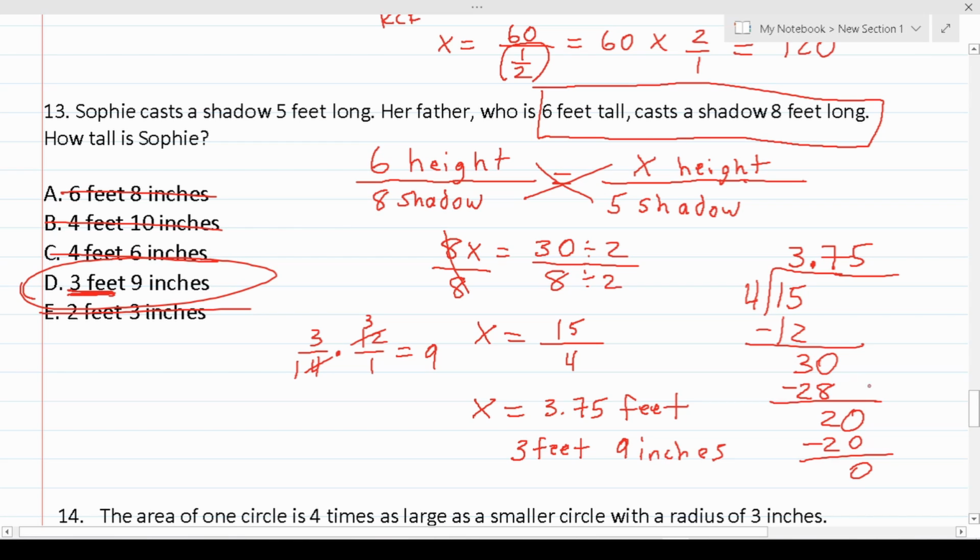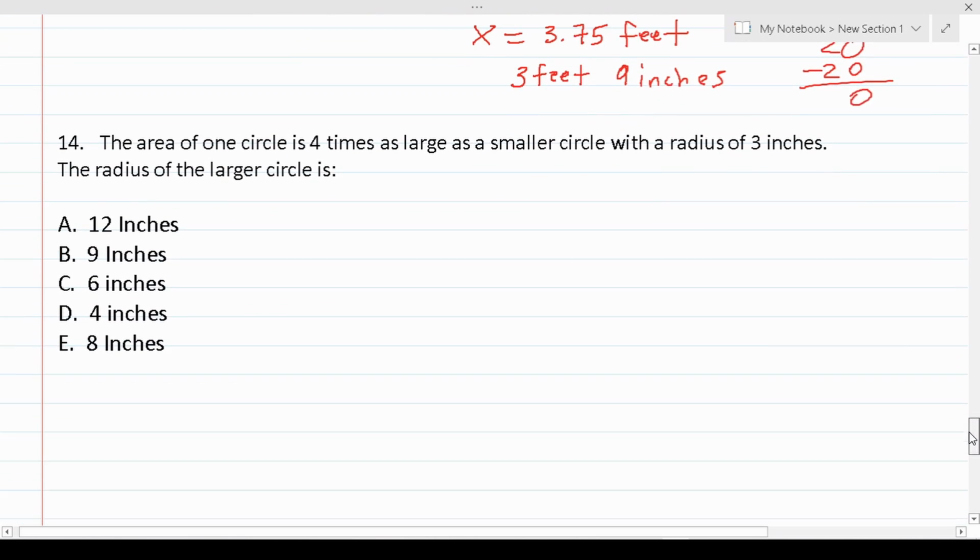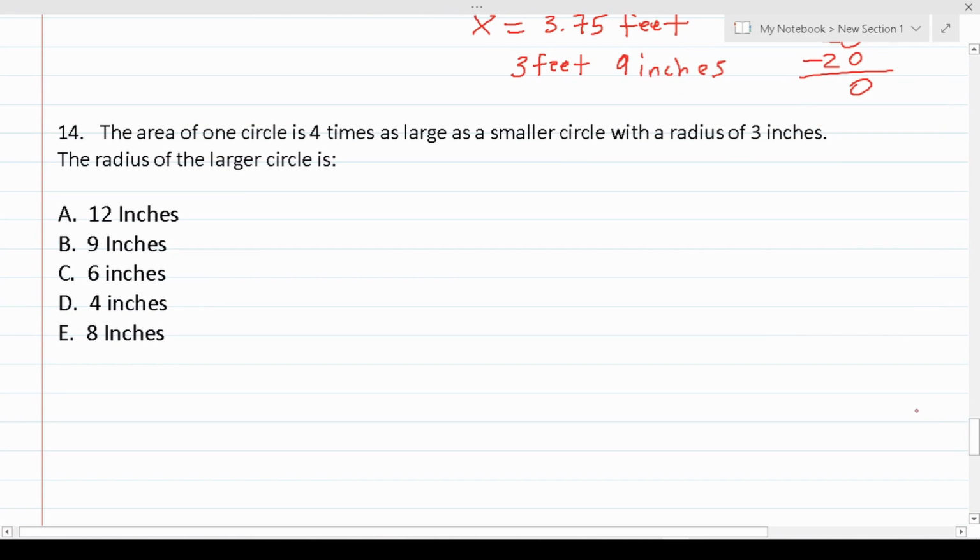Okay, so that was that one. Number 14 says the area of one circle is 4 times as large as a smaller circle with a radius of 3 inches. The radius of the larger circle is... So I'm going to draw some diagrams to help keep my work straight. Again, we have a small circle and a circle that is 4 times as big as this small circle, so it looks something like that.